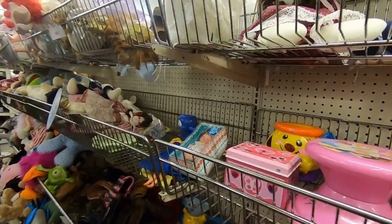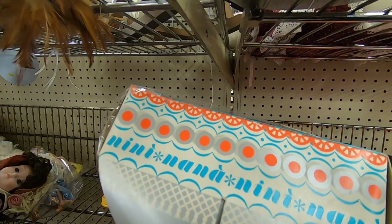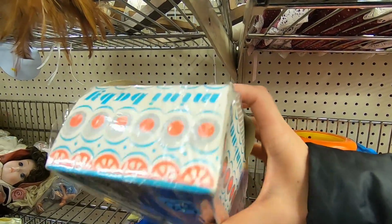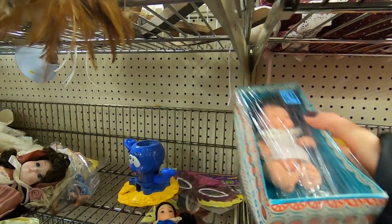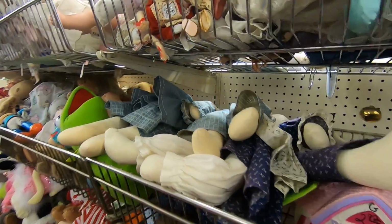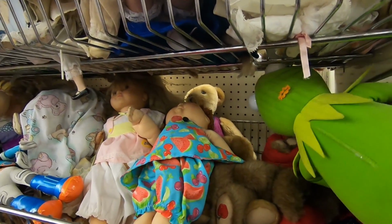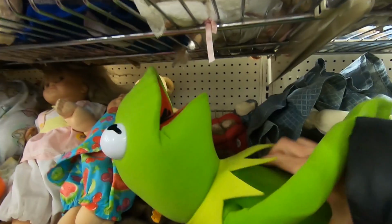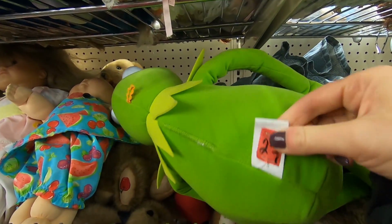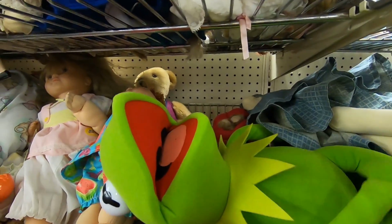So, Ninny Nana, $8.98. I don't know how they expect to move these things with those prices. Oh, look at this Kermit. He's nice. He's not older though. He's a pretty nice Kermit.